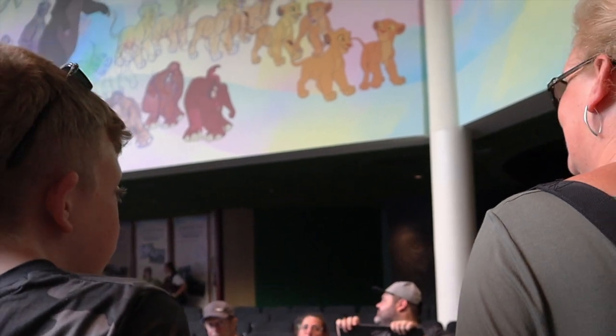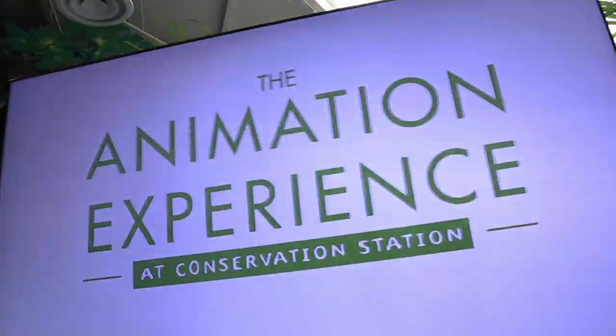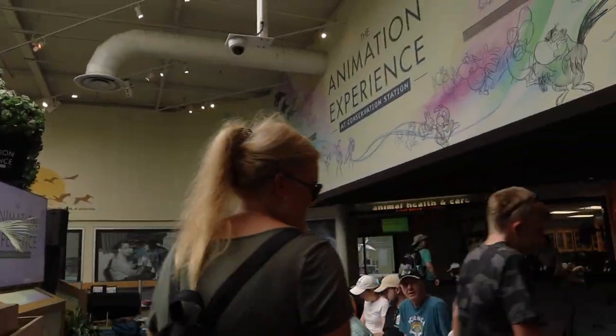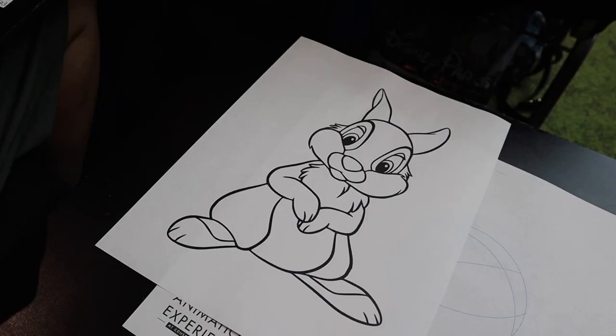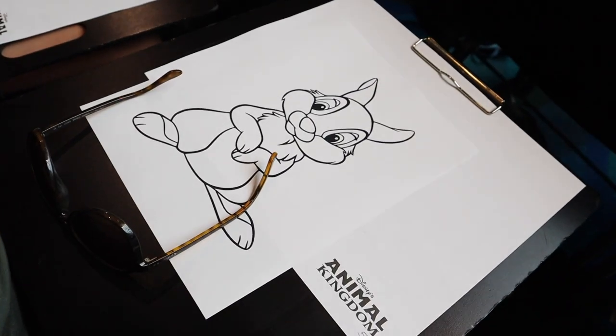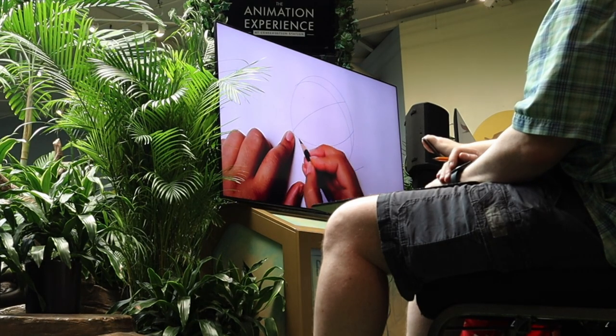Yes. I'm going to send you over there, that gentleman. Just waving as if to get your attention. There you go. One, two, three. Are you guys excited about Thumper? It's going to be hard or easy? Easy. I hope so. Greatest inspiration often comes from the magic of nature. Do we have papers? Do we have clipboards?